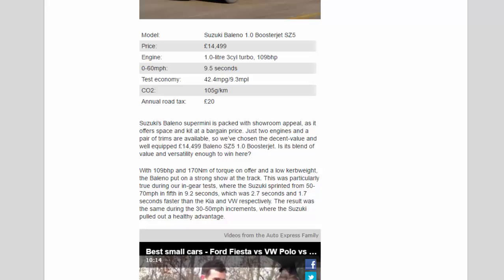Just two engines and a pair of trims are available, so we've chosen the decent value and well-equipped £14,499 Baleno SZ5 1.0 Booster Jet. Is its blend of value and versatility enough to win here? With 109 bhp and 170 Nm of torque on offer and a low curb weight, the Baleno put on a strong show at the track.